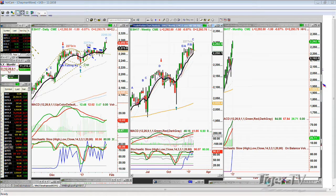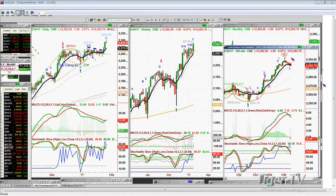See the 120-minute chart? Made a peak F in Chapman Wave 5. I think it's going to just digest these gains. I'm anticipating some kind of a doji candle. If I'm correct, and now let me go through the numbers. I give you the numbers.